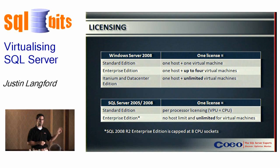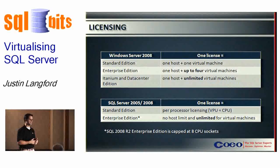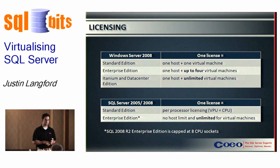There were some changes to licensing announced at PASS a couple of weeks ago. I don't know how many of you followed the output of that, but the licensing model for SQL Server 2008 R2 will be slightly different. Enterprise Edition is capped at 8 CPU sockets, and the Data Center Edition is unlimited, so it more closely reflects the Windows model.